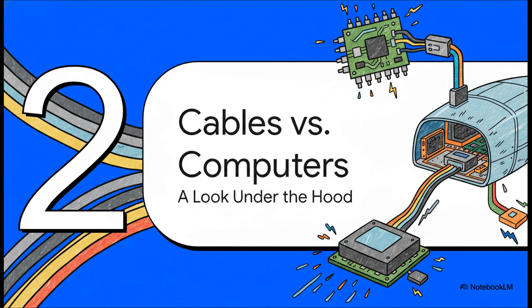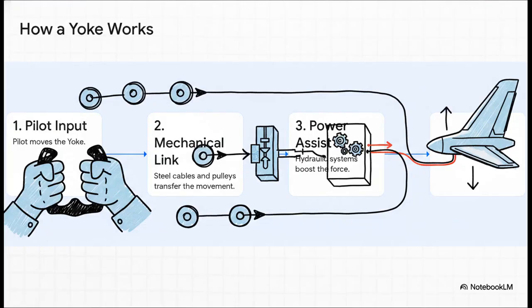Okay, so this is where things get really interesting. Because the real difference, the big one, isn't something you can see just by looking in the cockpit. It's what's happening under the floor. It's a classic tale, really. Old-school mechanical cables versus new-school digital computers. The yoke system, you can think of it like a really complex bicycle brake system. When a pilot moves that yoke, they're physically pulling on a whole network of steel cables and pulleys that are directly connected to the control surfaces on the wings and tail. Sure, there are hydraulics to give it a power assist because you need it, but it's a direct physical connection to the airplane. You can feel it.